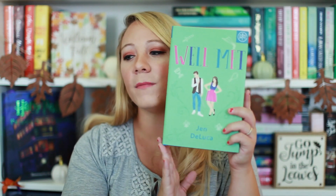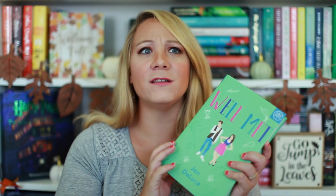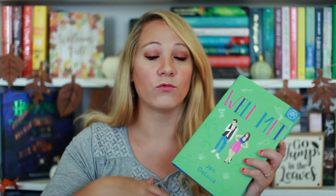Another book that I have not yet read, but love the cover of, is Well Met by Jen DeLuca. I'm a sucker for this color right here, a greenish, bluish teal. I don't know what the right word is for it, but I think this is such a cute cover. It's no secret that the women's fiction, romance, chick lit genre has really taken this illustrated cover trend and blown it up.